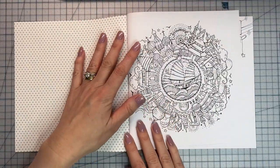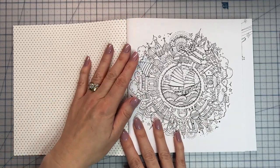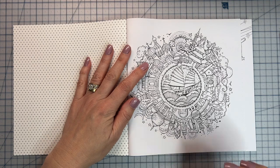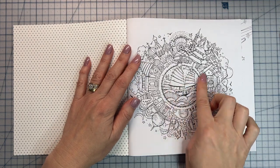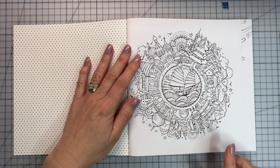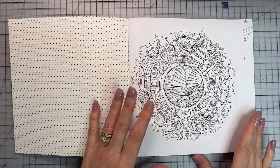Okay, and we're right into it, straight into it. This page is stunning. It's like little pieces from all the places we're going to be traveling to. I like the ship in the middle as well. This is definitely on the colour along list. I wonder how many pages I'm going to say that to as we're flipping through.